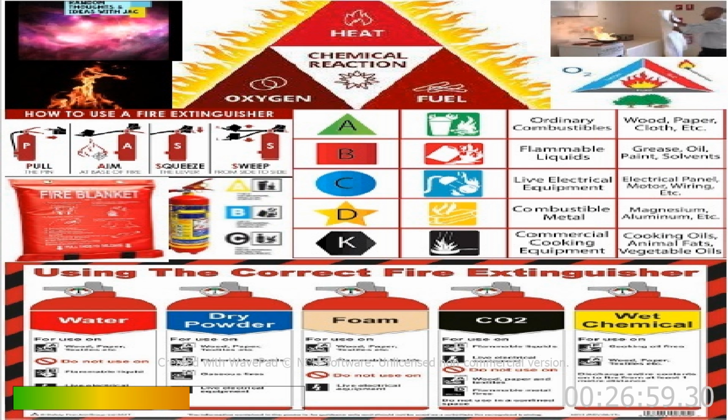So today's DIY was about firefighting. It was about understanding what a fire is, how a fire starts, the types of fires, the elements required to start and maintain a fire, and how to identify the types of fire and how to be safe. So remember, ladies and gentlemen, safety is always key. Self, then property. So make sure you are safe in everything you do.